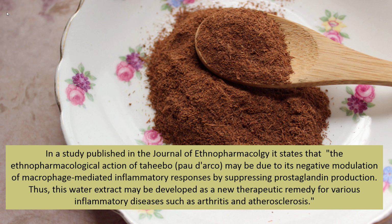In a study published in the Journal of Ethnopharmacology, it states that, quote, the ethnopharmacological action of Tahibo, pau de arco, may be due to its negative modulation of macrophage-mediated inflammatory responses by suppressing prostaglandin production. Thus, this water extract may be developed as a new therapeutic remedy for various inflammatory diseases such as arthritis and atherosclerosis.